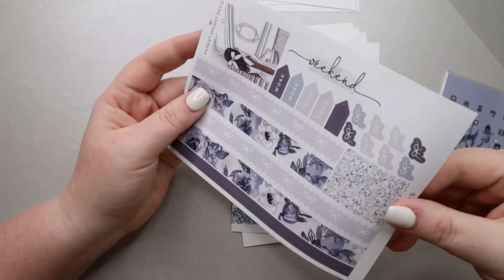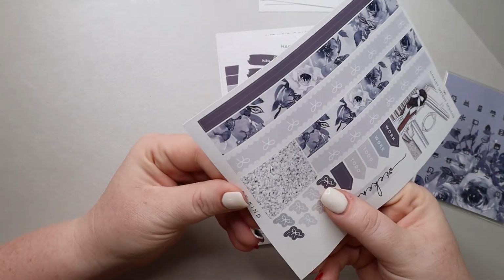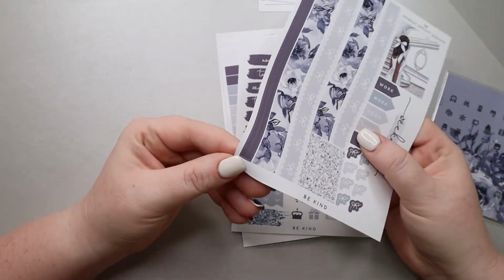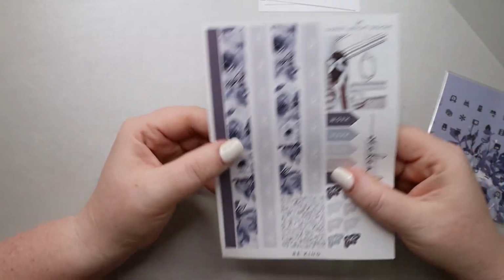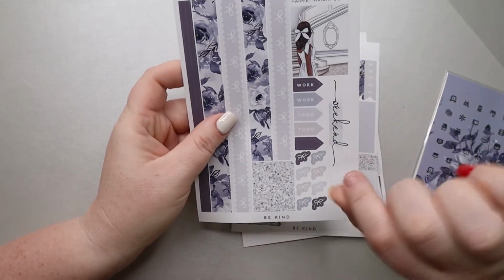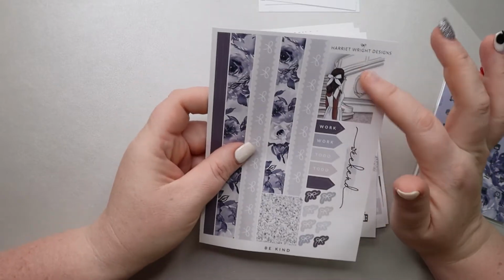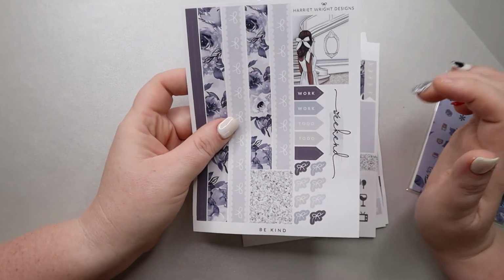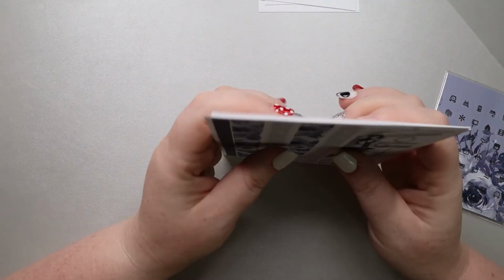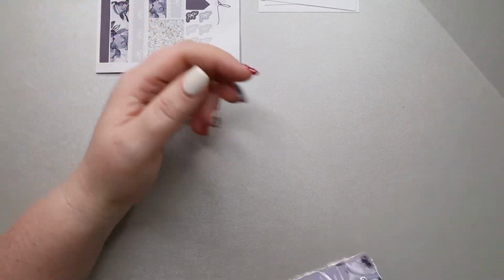And then these are headers. Some of them vary in thickness, so you can use them for different things. You have 2 of these 5mm washis at the bottom, and then I love these, the little arrows with the words on them. I think they're awesome. You have some bows, another decorative box, and then you have the weekend script. So I absolutely adore this kit. I think it's amazing. And then this is my foil add-on.